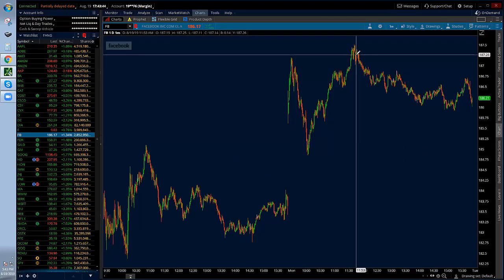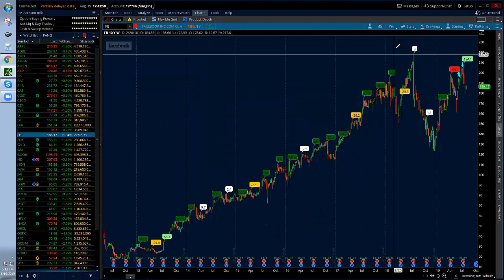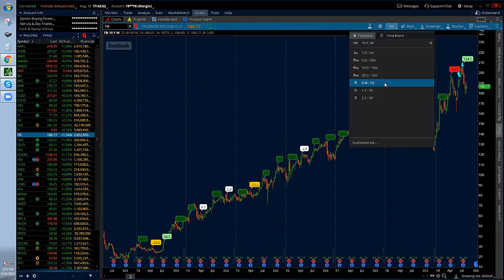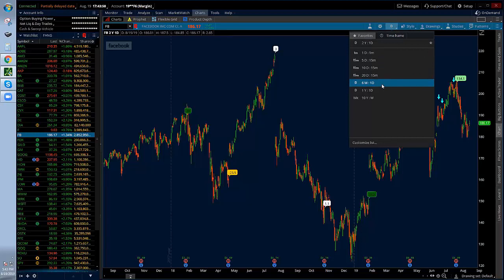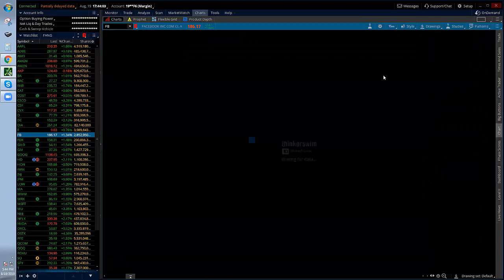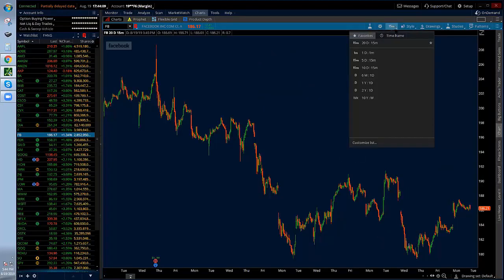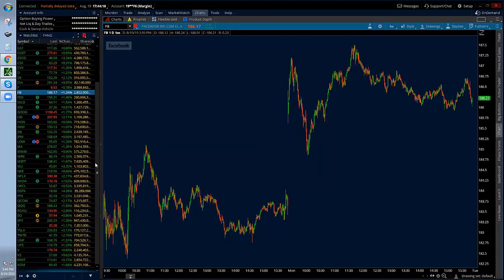A lot of times when I'm actually looking for an entry, I'll use a larger time frame, like a 10-year, and then I'll bring it down to a 2-year 1 day, and then I'll go down to like a 6-month 1 day, and then I'll go even lower to a 20-day 15-minute, and then I'll work my way all the way down to the 1 minute chart. And these are a lot of the assets that I trade. It gives me a pretty good selection.